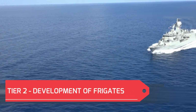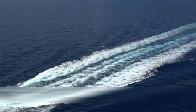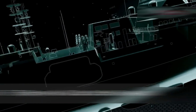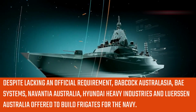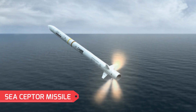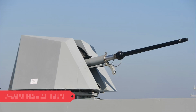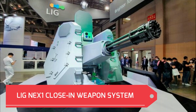Tier 2, development of frigates. The government's response to the independent analysis of the Hunter-class program offers the opportunity to cut costs by freeing up money and workforce for a Tier 2 fleet of light frigates. Despite lacking an official requirement, Babcock Australasia, BAE Systems, Navantia Australia, Hyundai Heavy Industries and Damen Australia offered to build frigates for the Navy. RAN needs to build frigates with 7,000 tons of displacement, boasting a 32-cell Sea Ceptor vertical launch system, 16 naval strike missiles, a 76 mm main gun, 20 mm remote weapon systems, torpedoes, and 35 mm CIWS.